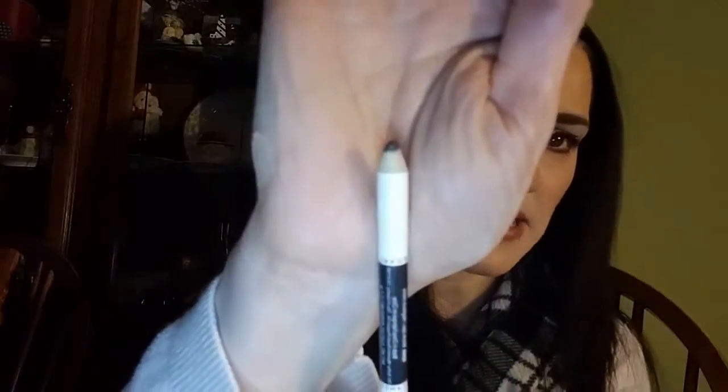It was good for the first few times, and then it just got really chunky, and I don't know what happened to it, but it just doesn't work very nicely anymore. And then there's this Wet n Wild, the Color Icon Brow thing. I did not like this whatsoever. Did not like this pencil, did not like the way it looked on my brows, and I wasn't impressed.